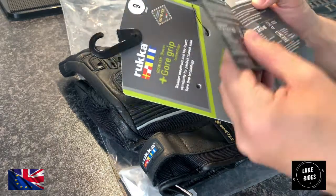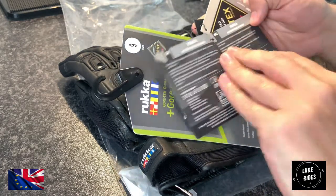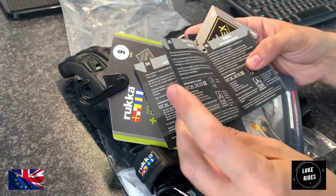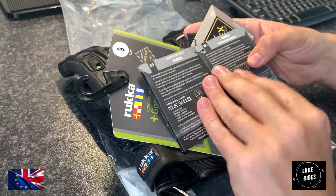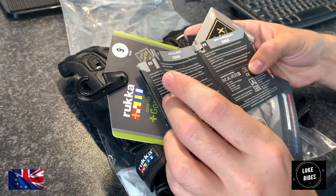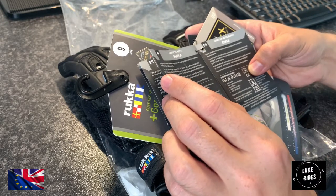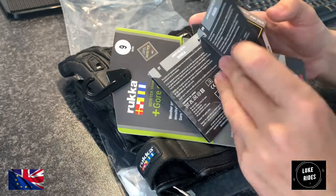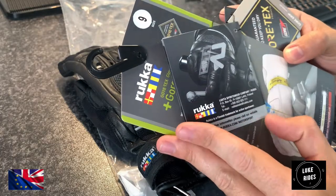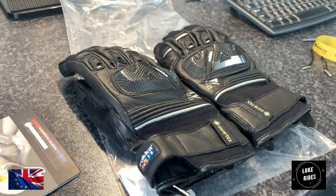CE approved. In various different languages, from Norway to Sweden. Glacias de motor, motorcyclera, grants du moto, to remind you of the R badge right there. And then everything from that point on is self-explanatory.